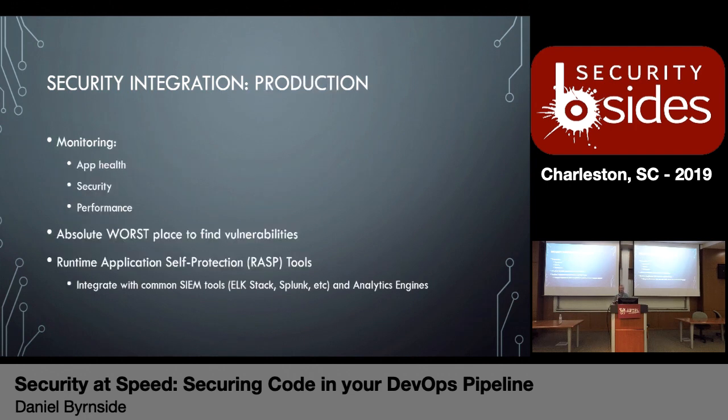And then finally, we get to production. And so production here, you're going to see more common, more standard tools that we've used in the past. But the biggest focus here is going to be on monitoring. And this is really the ops piece of DevSecOps. What we're trying to find here is the app health, the security of the running app, and obviously performance. And performance is a security issue because if our performance is so low that users are unable to use our functionality, we've DDoSed our own application.